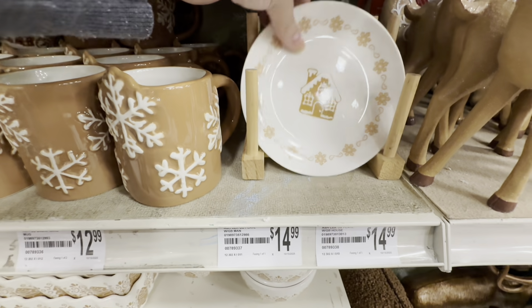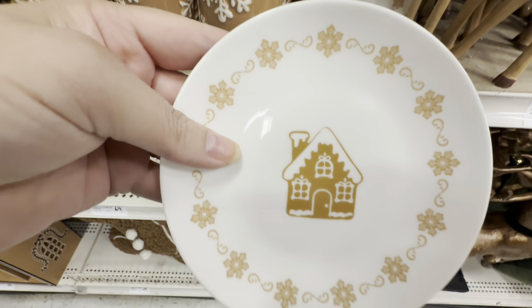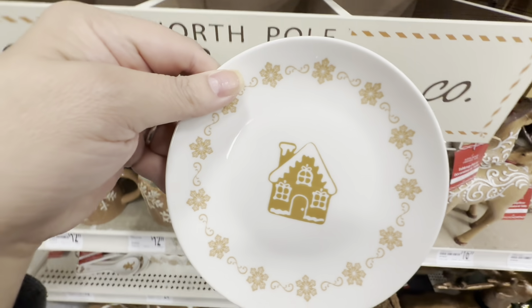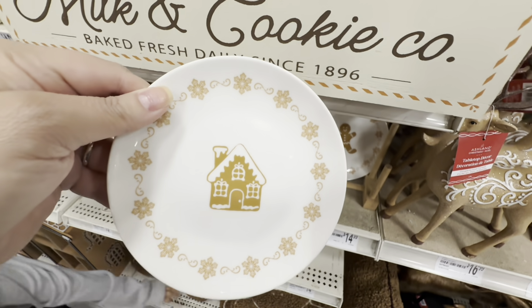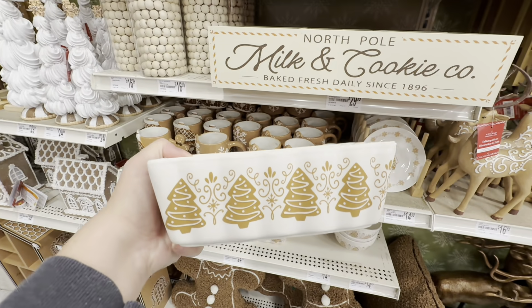What I thought was really cute though is this little plate. This is more of an appetizer size plate for $14.99. And let's see, this is food safe, but it is not for use in the microwave, and it has to be hand washed. They also have this loaf pan here.